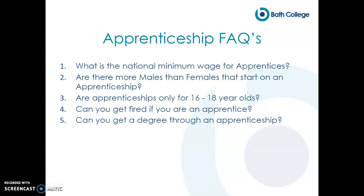Question number 5, can you get a degree through an apprenticeship? Yes is the answer to that. Like we said before, we run apprenticeships all the way up to level 7, which is the equivalent to a master's degree. Level 6 is a bachelor's degree as well.